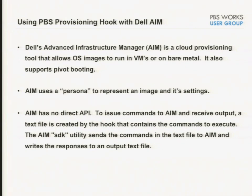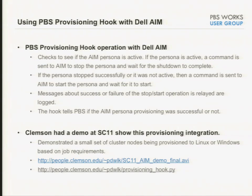AIM itself has no direct API, so you have to build a file with the commands, and you have to feed these commands to an SDK utility that this product provides. This is how you tell it you want to start an image or stop an image. So that's the methodology. We did have to code one of the Python hooks. One of the things it does is check to see if the AIM persona is active, and if it is, it will send a command to stop it and shut down the compute node.